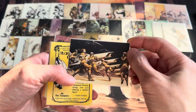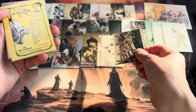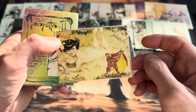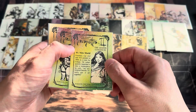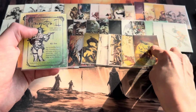Scramble. There's a scene here, kind of pilots rushing to fighter jets. The Tempters. Either she's getting tempted or she's tempting that guy. Here's a new world. This one I think I've seen before. That's pretty neat.